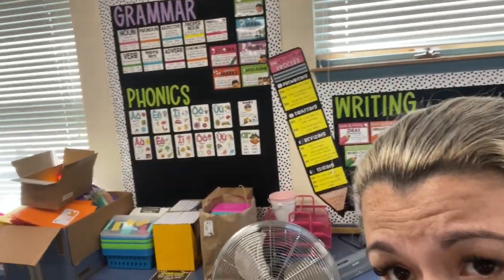So I'm here, my room's really coming along. I hung up some things on my boards and just doing last minute stuff. I gotta send out my flat teacher activity and just really clean up and get it set. So my timeline's looking fantastic and I'm feeling really good. So I will bring you along with me today on what I do.